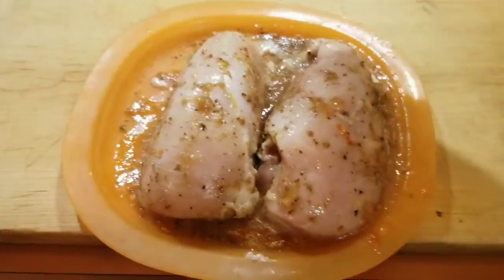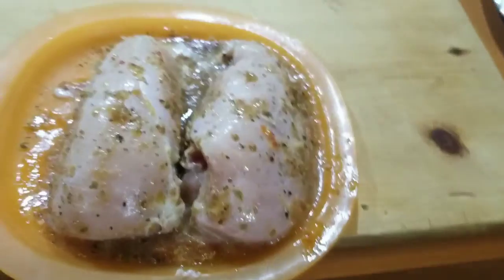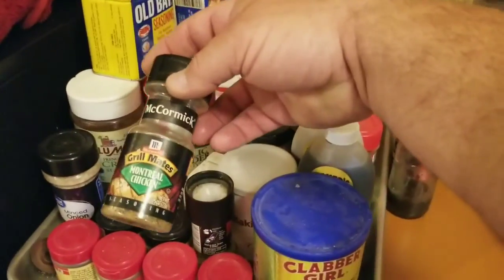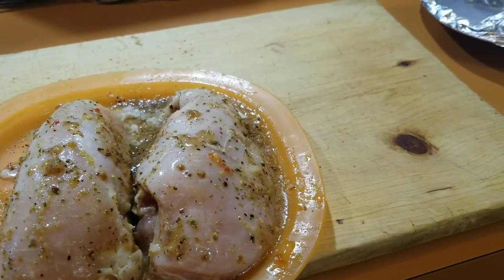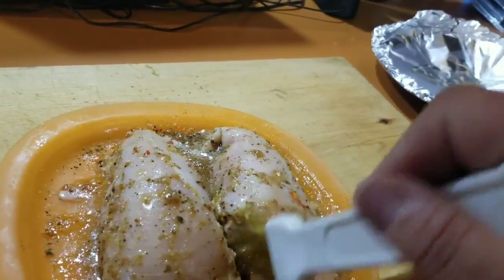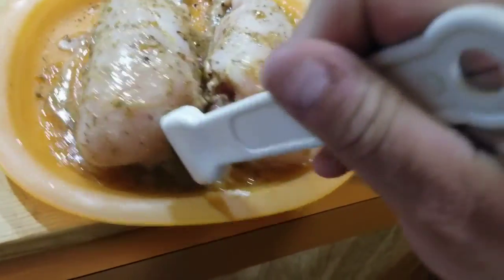So here's my two chicken breasts I've been thawing out all day. Let me show you the seasonings that I used. I used the Grill Mates Montreal chicken, and after that, I put some Italian dressing on top of them. They've been sitting for a couple hours in the dressing, keeping them moist. And I'm going to take the chicken and put it on the grill.